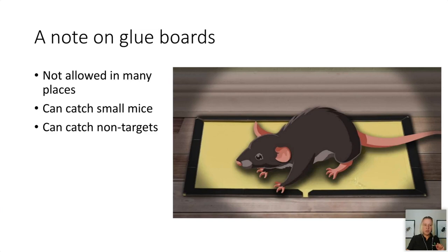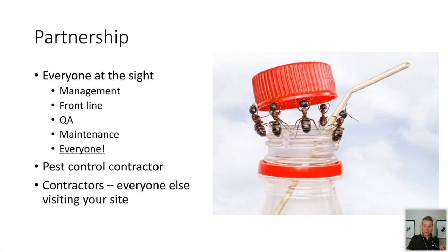I've mentioned glue boards before, so just one more note on this. Glue boards can be effective for small rodents such as mice and small rats, but we do have to follow your local regulations when it comes to that. And glue boards can catch anything, so placement again is key.